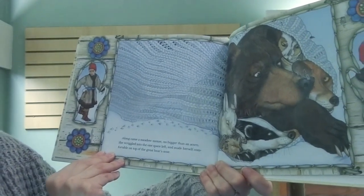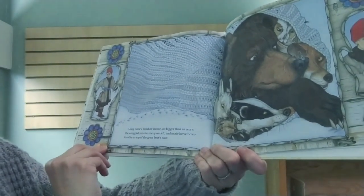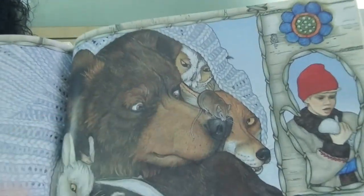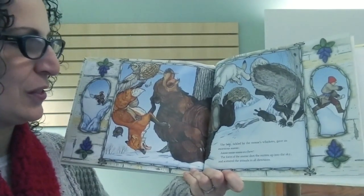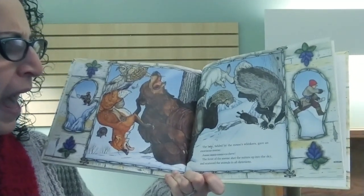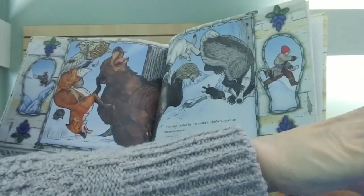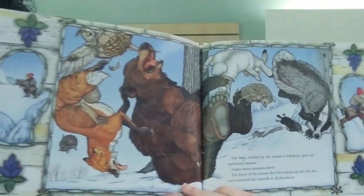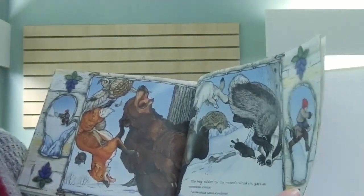And what's coming next? There, a teeny tiny little mouse. Along came a meadow mouse, no bigger than an acorn. Surely a little mouse could fit in there, right? She wriggled into the one space left and made herself comfortable on top of the great bear's nose. There. The bear, tickled by the mouse's whiskers, gave an enormous sneeze. The force of the sneeze shot the mitten up into the sky and scattered the animals in all directions. Look at them, flying all over the place. There's the hedgehog, the owl, the fox, the bear, the rabbit, the badger, the mole.